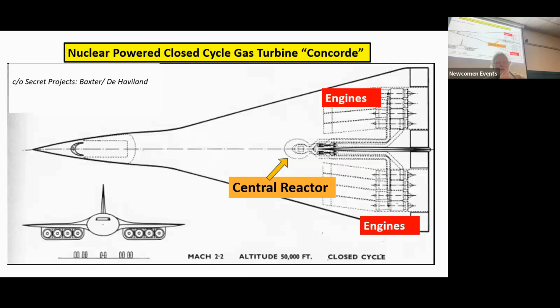I don't know whether you remember what I kept saying about Concorde being an engineering failure. It didn't have the range. Well, this closed cycle gas turbine Concorde would have had infinite range. You have a central reactor, and that is pushing hot gas round to the engines, which produce your jet thrust. I think we should have gone with this rather than the silly Concorde. This is a much better idea, you know. Of course, it would never crash, unlike the other Concorde. Go on.